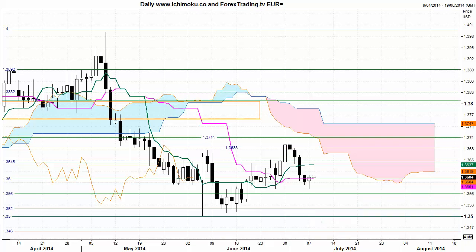downtrend in force, the prior black body, and the small white body that's within the body of the previous body, and suggesting that there has been a loss of downside momentum by the sellers and a switch to the buyers here, so suggesting that we could see higher prices. Now the problem here for the buyers, however, is that the market has found some resistance around the Kijun-sen indicator, and that will be a barrier to this market moving forward.